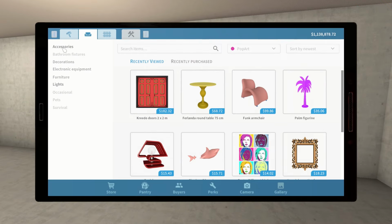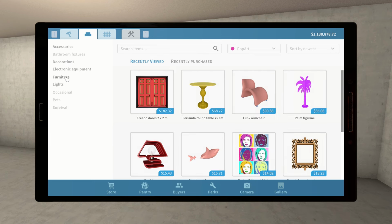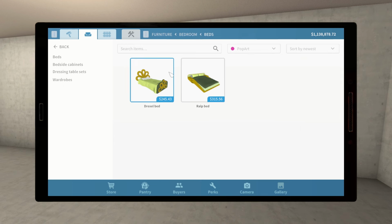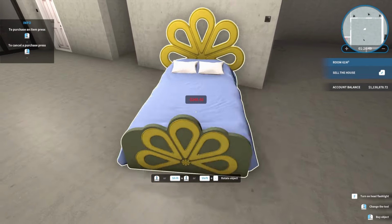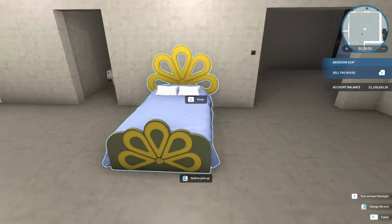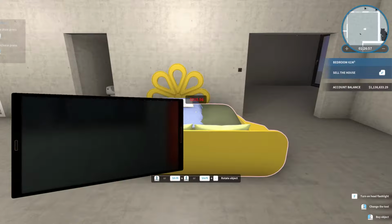Okay, let's have a look at the other things. Maybe we should start with furniture so we got some stuff to put our accessories on top. It looks like we have quite a few things here. Let's start with the bedroom. We have some beds. We have this Drexel bed. Kind of looks like a flower. Let's put that over here, like so. And it looks like we have a Ralph bed.